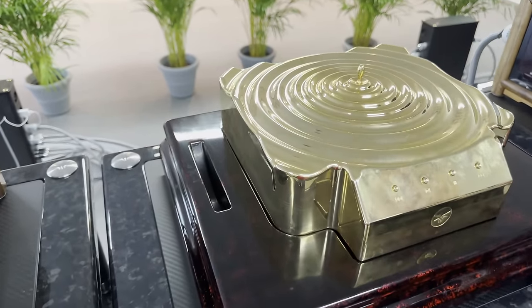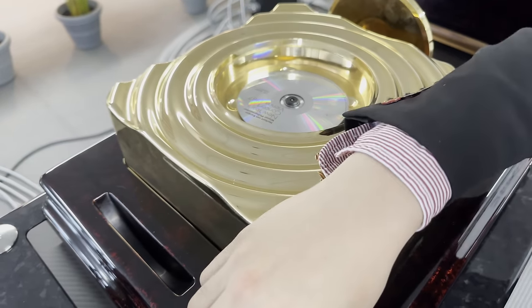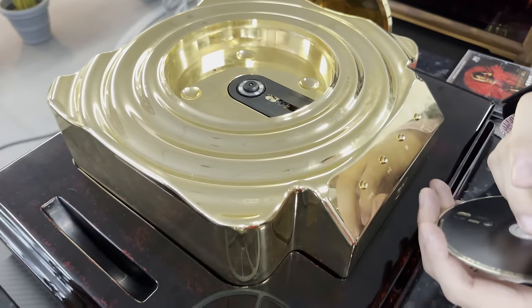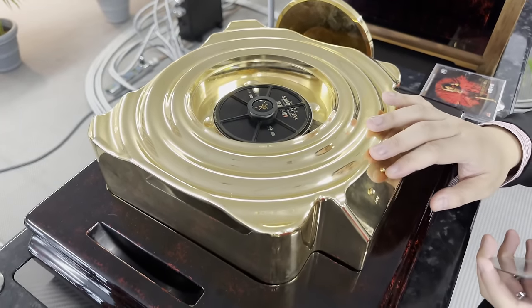Show me what is inside. Yeah. This is brass, yeah? This is copper and copper. 24K gold. Okay, yeah. Very nice. It's amazing, the system.